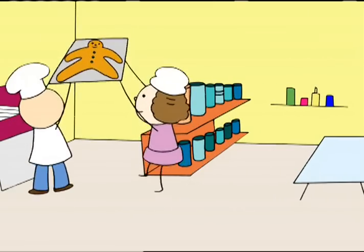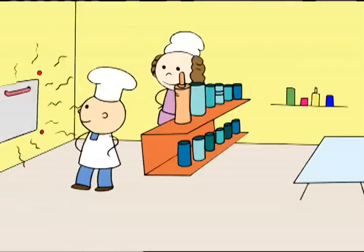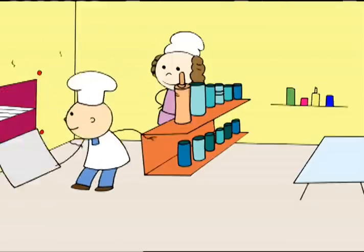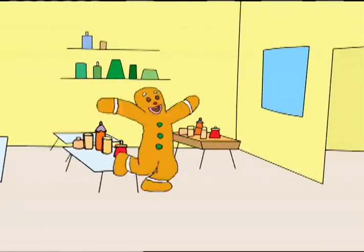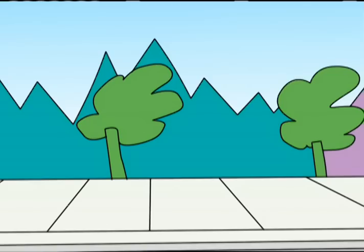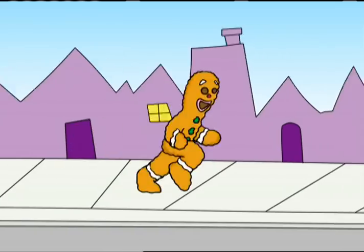As it baked, the gingerbread smelled so good that the baker couldn't resist opening the oven to take a peek. But when he did, something magical happened. The gingerbread boy hopped out of the oven and began running all around the bakery shop, shouting, "Chase me, chase me! It's what I enjoy, but you won't catch me, I'm the gingerbread boy."